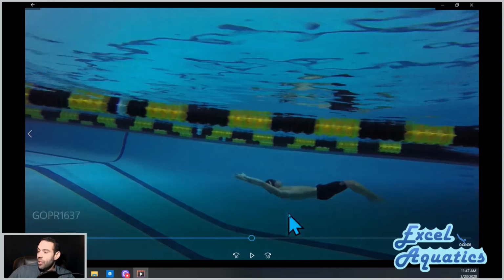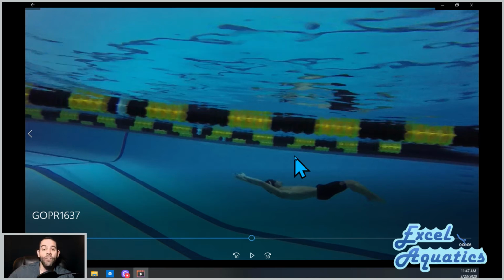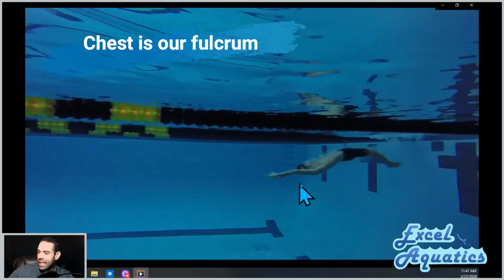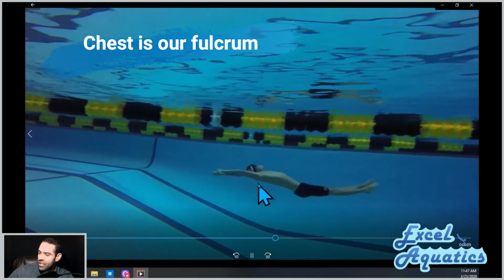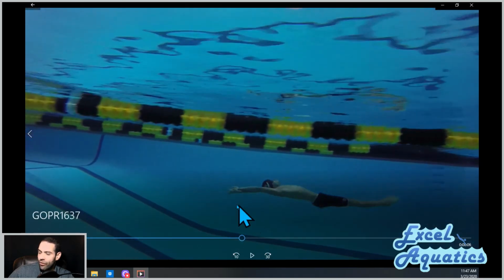So primary goal number one with our dolphin kick, we want to extend our body as long as possible. We want to have as long of a lever as possible. You can see Anthonie does a pretty good job with this. Number two, we need to know where our fulcrum point is. Our fulcrum point typically is at our chest. As Anthonie is kicking, you can see the undulations initiate in the chest. So again, leverage is very important. We want to extend as long as we can with our body and know where our fulcrum point is, which is at our chest. That's number one.